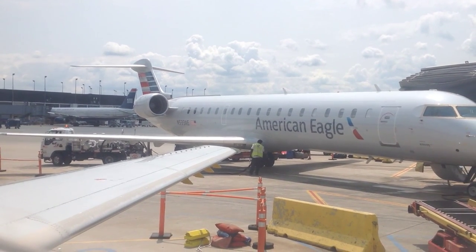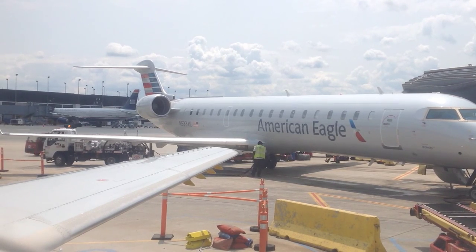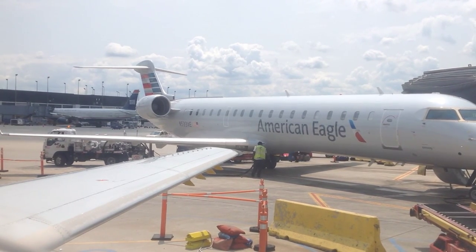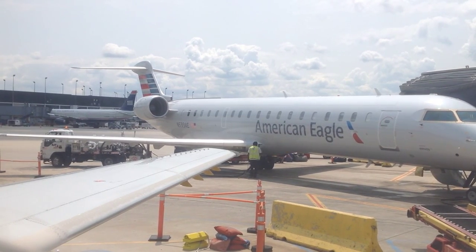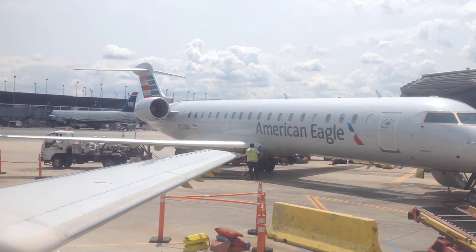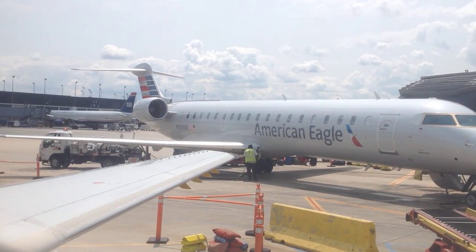Once again, welcome aboard 2910 service to Columbus. Our captain today is Eric Lofgren. First officer is Marco Baroni. I'm Amy. From Chicago to Columbus, our flight time is 50 minutes. Our cruise altitude will be 23,000 feet. Weather conditions at our destination are partly cloudy with a temperature of 23 degrees Celsius.